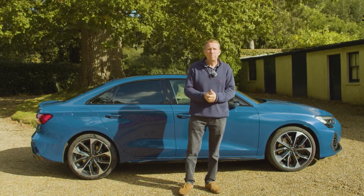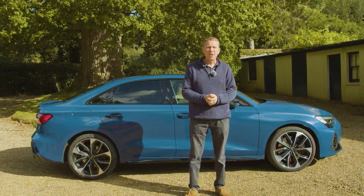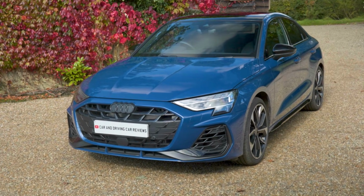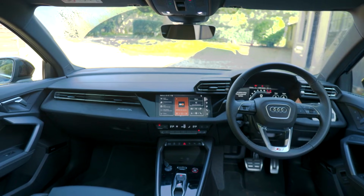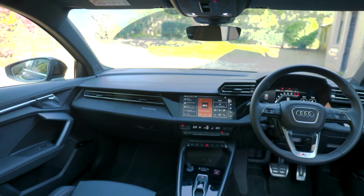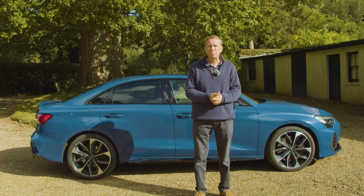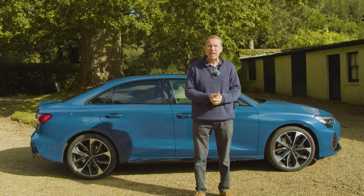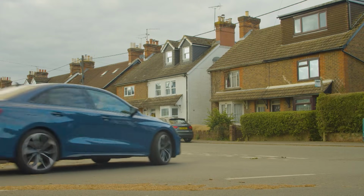So how to sum up? Well, the improved version of this second generation A3 Saloon might not look that much different at first glance, but it might begin to feel so once you take a seat inside and get to grips with the lightly redesigned cabin. Otherwise though, the recipe is much as it was before, and that'll see many continuing to like the statement this A3 Saloon makes on their behalf.